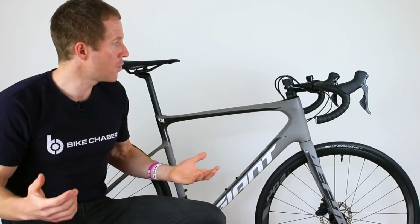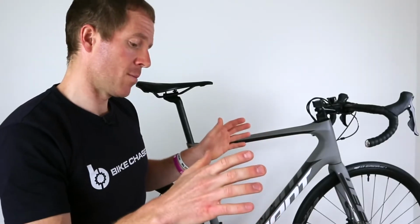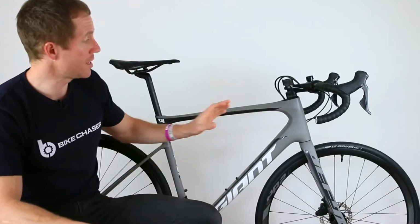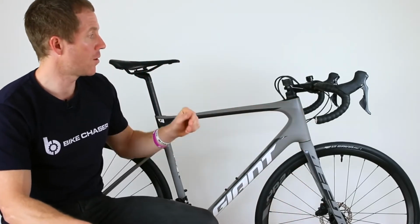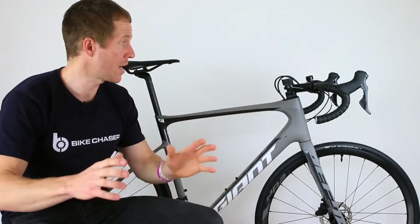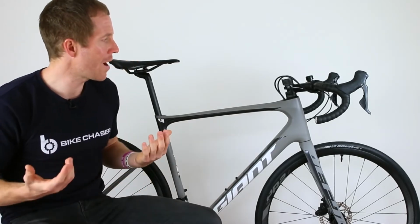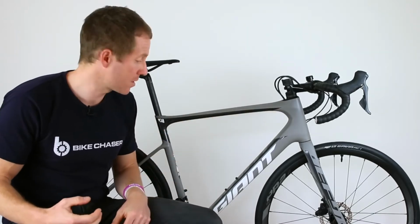Now, normally that would impact the rider's ability to get either a little bit more high, so a bit more comfort, or a little bit more aerodynamic, because it impacts the stack, which is from here to here, up to here. But what I noted when comparing the stacks is the stacks are almost identical across those three different brands. So then I'm thinking, well, how have they made the stack almost identical when the head tube's significantly higher?